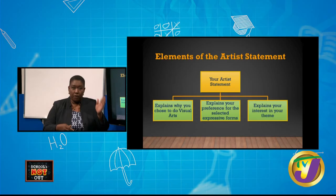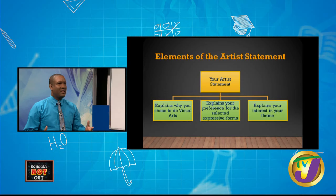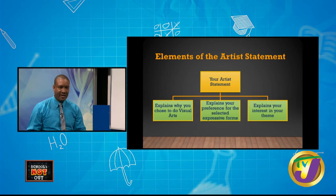Because the theme is the thing that's going to bind the entire journal together from cover to cover. That cannot be understated. This thematic approach to your artistic journey is like the main thread in the tapestry of the entire journey. It is very important that we are guided by this, okay?